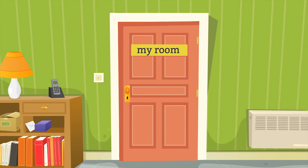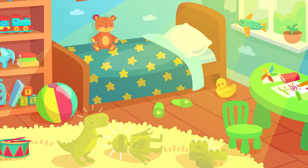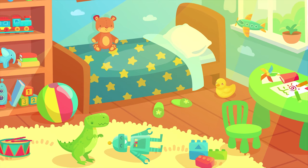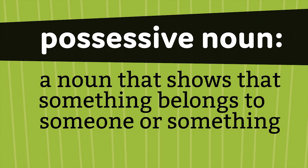Nouns can also show that an item belongs to someone. Are there items in your home that are just yours? Toys? Clothes? A favorite stuffed animal? These are your possessions. The items belong to you. A possessive noun is a noun that shows that something belongs to someone or something.